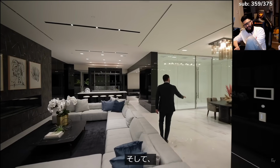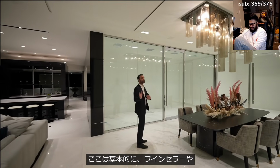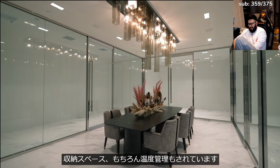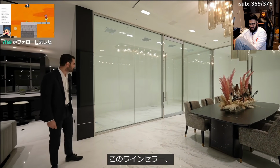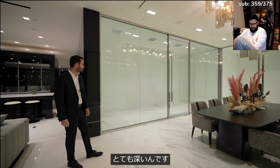Marble table right in the center of this room, and this will essentially be your wine cellar. Yeah, and it's kind of hard to see from the camera, but these wine cellars, they don't have anything in them right now, but they're really deep. Like they're like 10 feet deep.